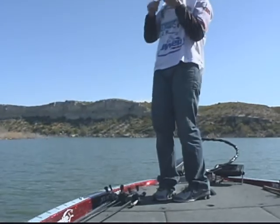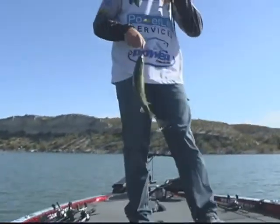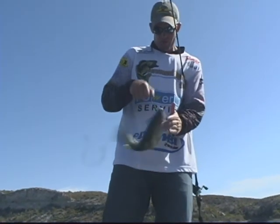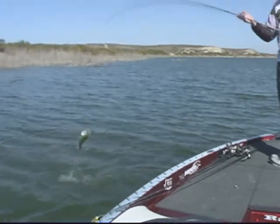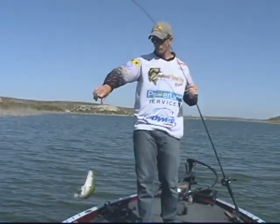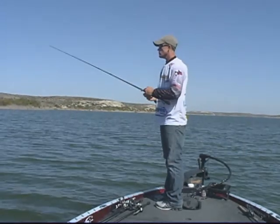We changed locations a few times, but really the key deal today is we changed patterns. We put down the topwaters, and we picked up just a Texas rig. That's just a Texas rigged Senko or stick bait, and 3/8 ounce weight, and went flipping.